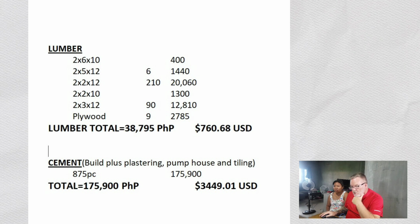You can see 210 2x2x12, and that's a significant amount of money. That's 20,000 pesos just there. So the lumber, to include plywood for the shed that we built to house the cement, total was 38,795 Philippine pesos, which makes 760 US dollars.